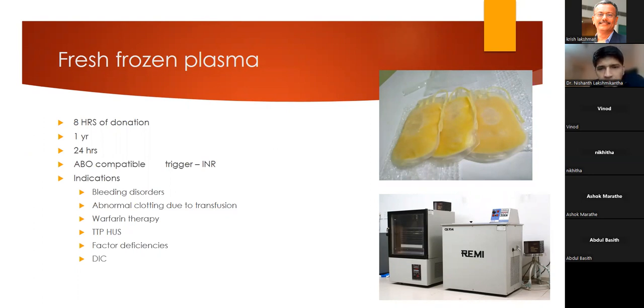Excellent. And Nikita, when it comes to trigger factor, what we follow in clinical practice is 1.3. But a lot of books and a lot of articles mention it as 1.5, and some even mention it as 1.8. They say that no matter how much FFP you give beyond this, it is not going to reduce. It will never come down to 1. Yes. Okay, you can maximum bring it down to that level. You can't bring it down any further.